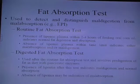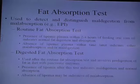Now, so here's the fat absorption test that we talked about. It's used to detect and distinguish maldigestion from malabsorption. What are the two components of maldigestion? How about exocrine pancreatic deficiency? And what do you have to emulsify fat and stuff with before the pancreatic enzymes can get it? Your bile acids. Where do your bile acids come from? Your liver. So if you have cholestasis or hepatic insufficiency or something like that, that can cause problems as far as maldigestion is concerned. Okay.